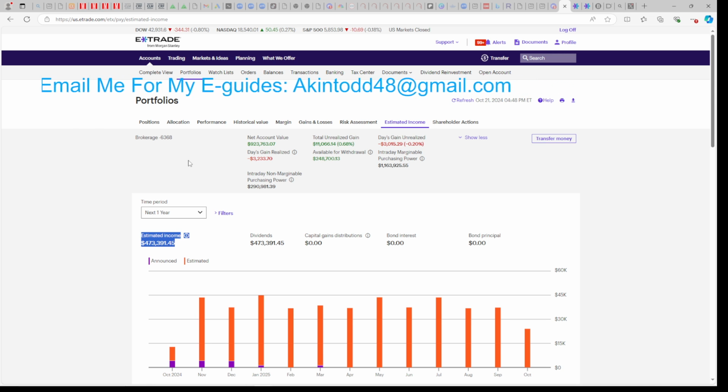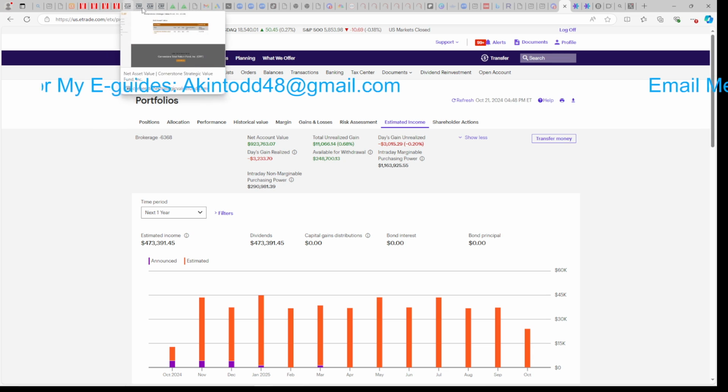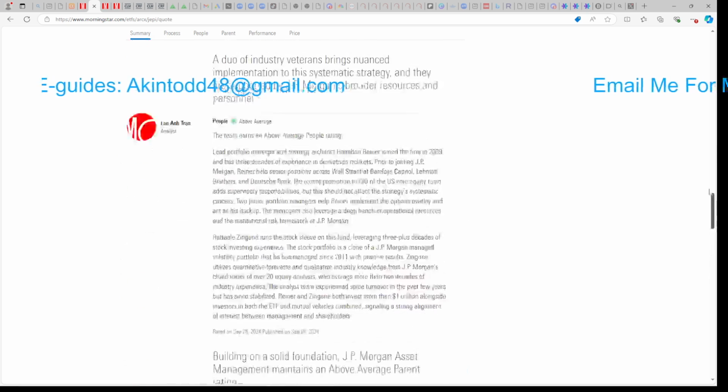But stock gains are up and down, and they don't trust stock gains, bankers. So you can't rely on stock gains for your qualifying income. So I like Cornerstone because it gives you more qualifying income than JEPI, and it makes more money than JEPI, all right?